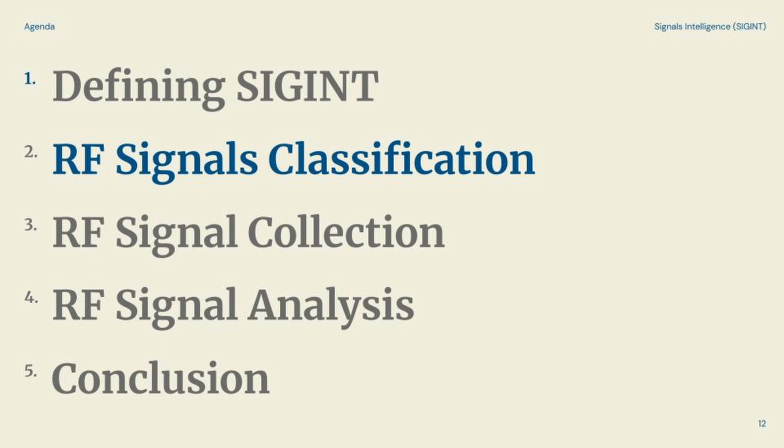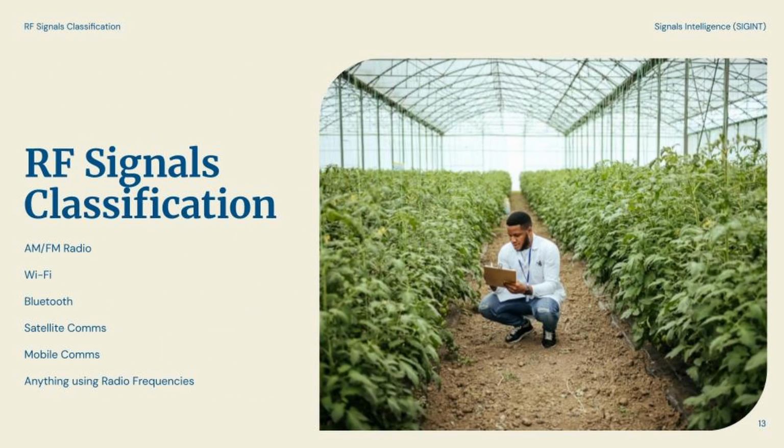To start, how do we classify what is a signal? Well, to start with base knowledge, it's any form of communication that requires a transceiver, the technical term for a sender, and a receiver, the term for a listener. So examples would be anything using a radio frequency, Wi-Fi, Bluetooth, FM, AM radio, satellite communications, mobile communications. Yes, your phone is a radio.